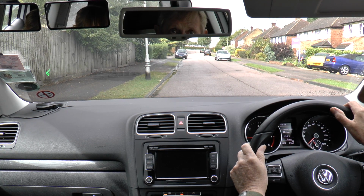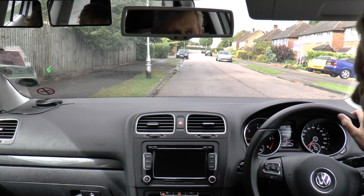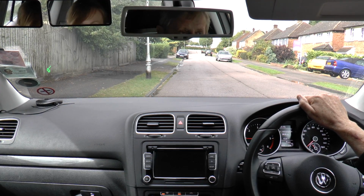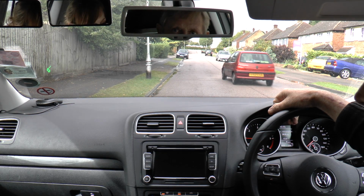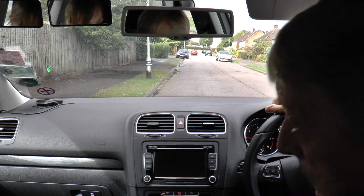Now what are we going to consider here? Whether we need to signal. I can't see anybody to signal to. Is there any pedestrians coming towards you, Tony? No. Is there anyone sitting in those cars that could move away? No. And no one sitting in cars behind me either. So we don't need a signal. So we just quickly repeat those observations again. Okay.